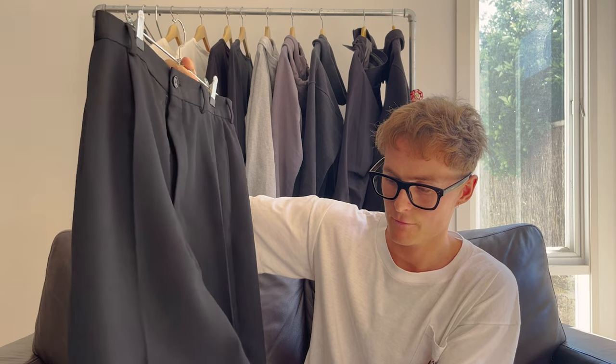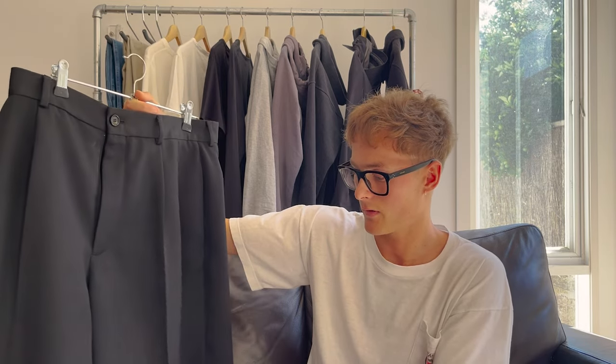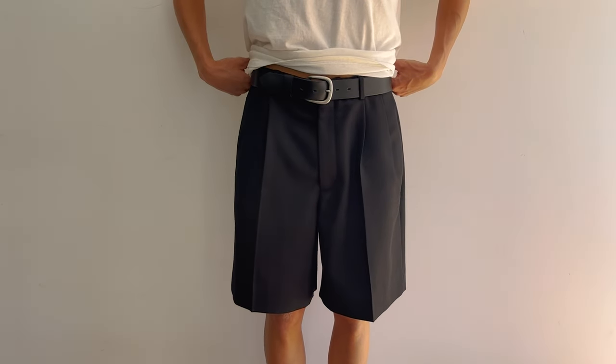All right, moving on to clothing. We've got our first item, which is the Acne Studios pleated short. For ages I was looking for a very smart short, and ended up trying these on when I went to London, and fell in love with them. I feel like it's a very easy thing to throw on with a lot of things. If I'm going to race out the house, these are most of the time the first thing I grab in warm weather.